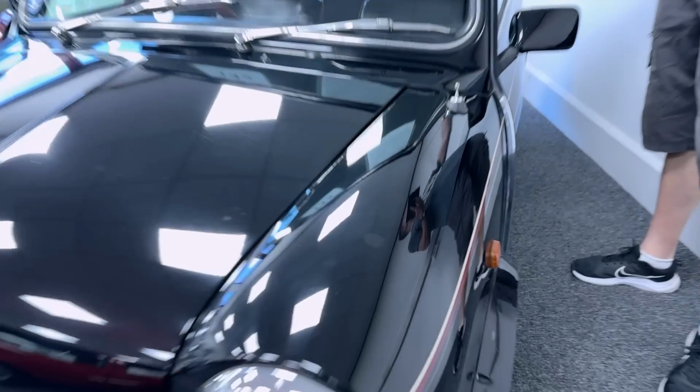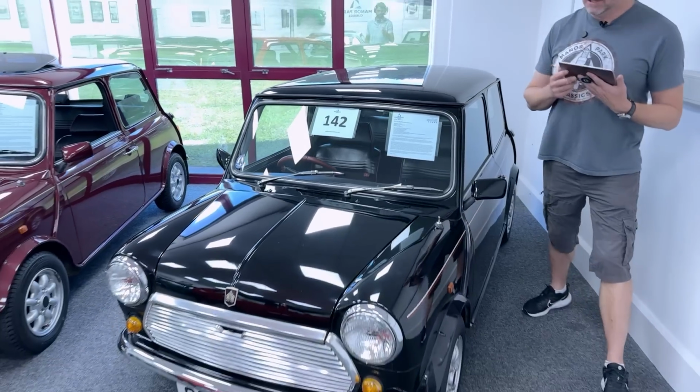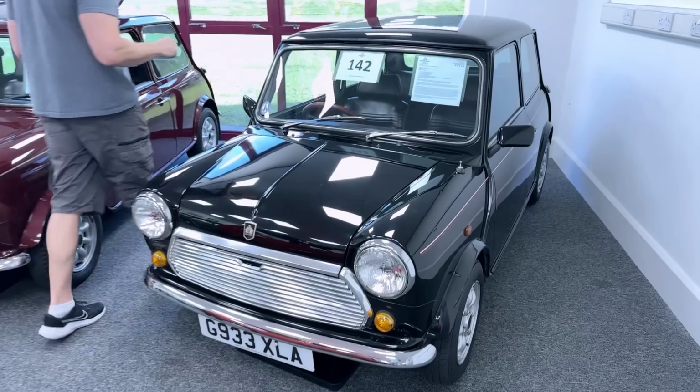I've noticed a bit of very light scuffing on the roof, which will all polish out, I would wager. If you correct that roof, that'll all come out. This is the thing when you buy an original car, though. Obviously, it's had a life. It's done stuff. But this one really wouldn't take a lot to make it concours, I wouldn't have thought. And with one owner and 16,000 miles, I would say that would be time and money well spent.